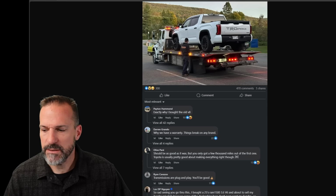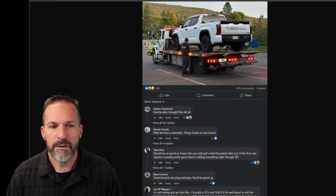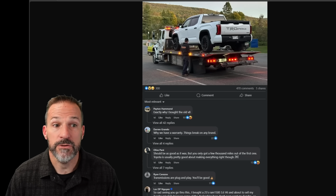Now, I'd be less concerned about a transmission replacement, although it's still a pretty big repair. It is a lot easier to just pull a transmission out, put a new one in, and bolt it onto the powertrain than it is to do the engine swap.